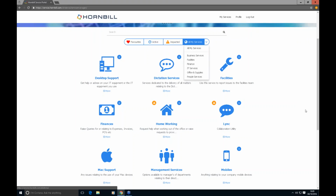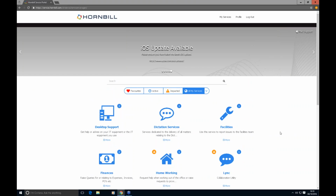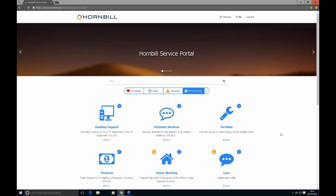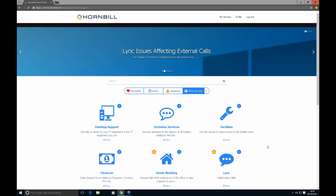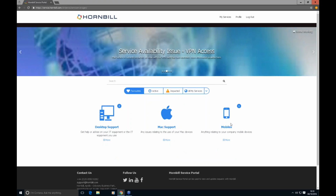Again, the portal is very graphical. It's delivered in any language and can be customized and branded to suit your own purposes, and all of that is done in a codeless fashion through the admin UI. So let's take you through a couple of scenarios here. Obviously, Steve, in the context of using the portal, has the ability to favorite the services that he uses more regularly.